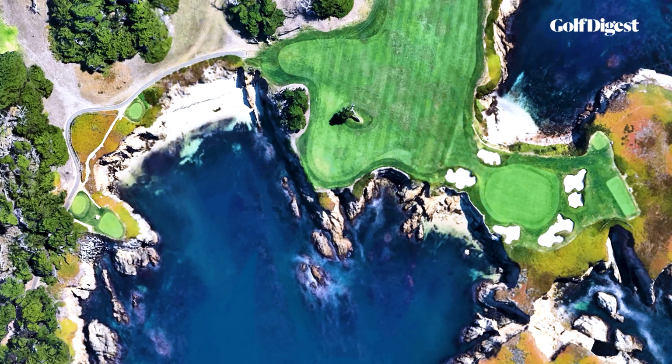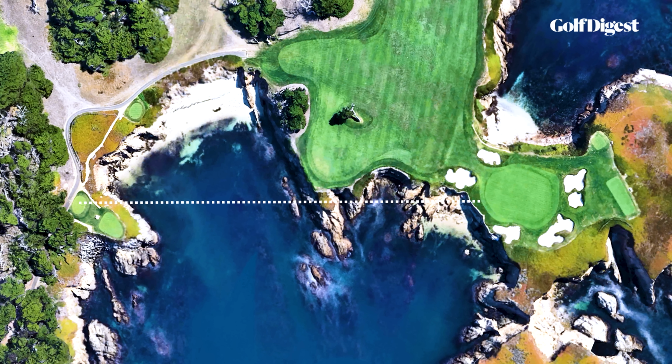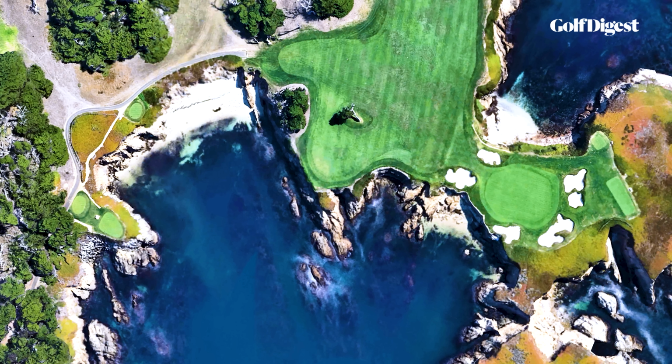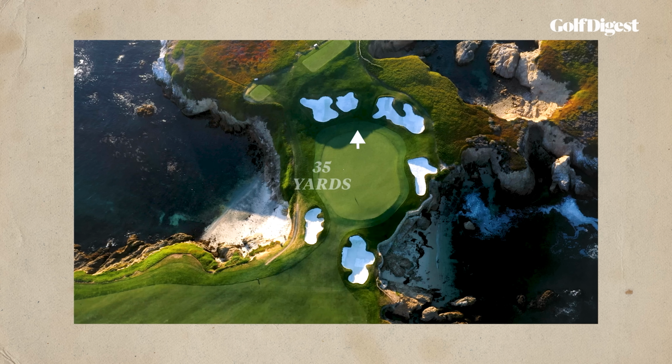The back tees are elevated, and from there it's a shot of 230 yards to the center of the green, and just over 215 yards to reach the front. From the next set forward, farther out on the rocks, the shot is 215 yards to the middle and about 200 yards to safety. Another set of tees to the left shorten the distance to the center of the green to about 205 yards. The green is the largest on the course, 35 yards deep and about 7,500 square feet.